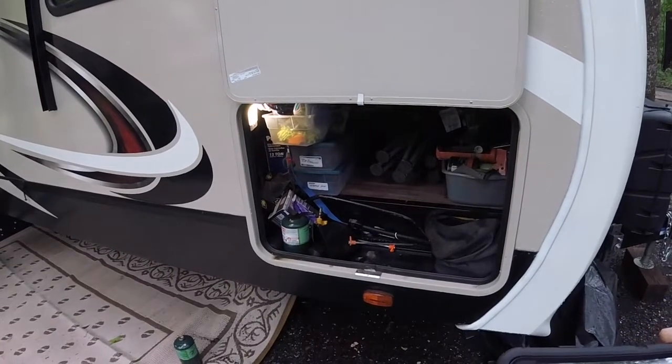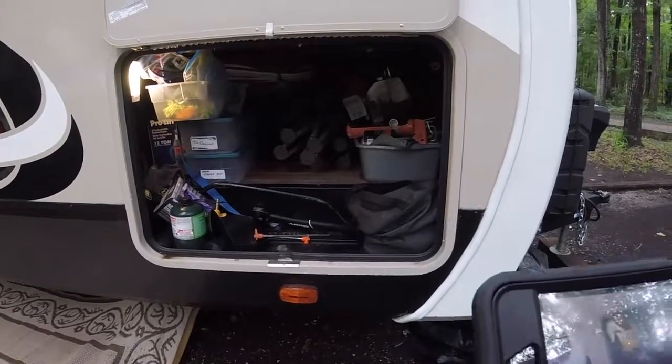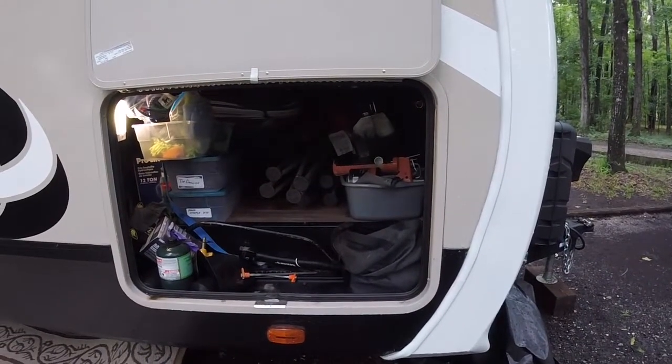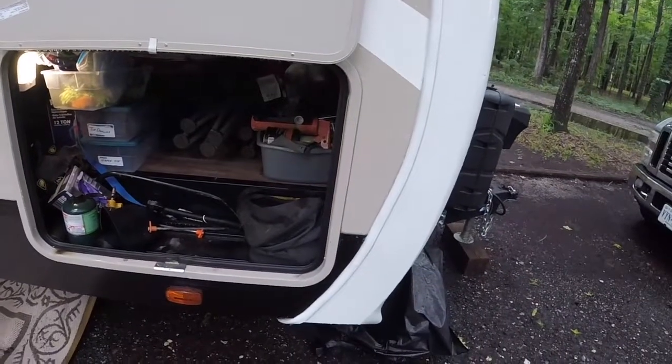And this is the bay. This bay actually goes all the way through, although you can see that we are getting ready to move tomorrow morning. So this is actually already packed up. So there's a lot of stuff in here already.